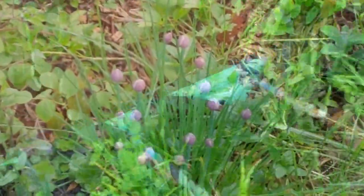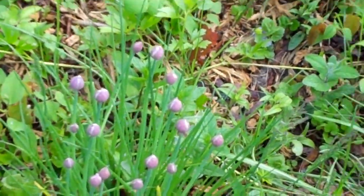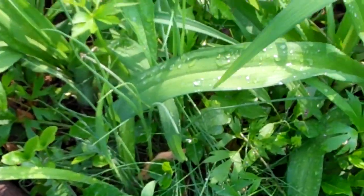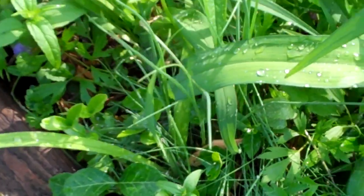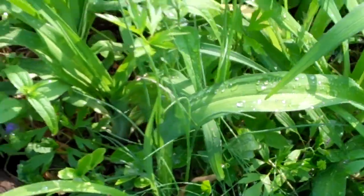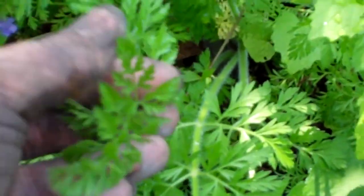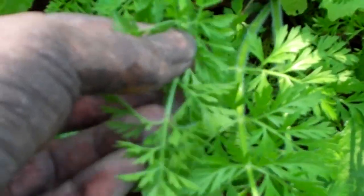This type grows big, beautiful purple flowers on it. Although I've got a second type of onion that can max out at about 3-4 feet tall. And this is it right here, and it grows a redhead on it. This stuff right here is Queen Anne's lace, and the leaves are totally edible. It's technically a form of a wild parsley.